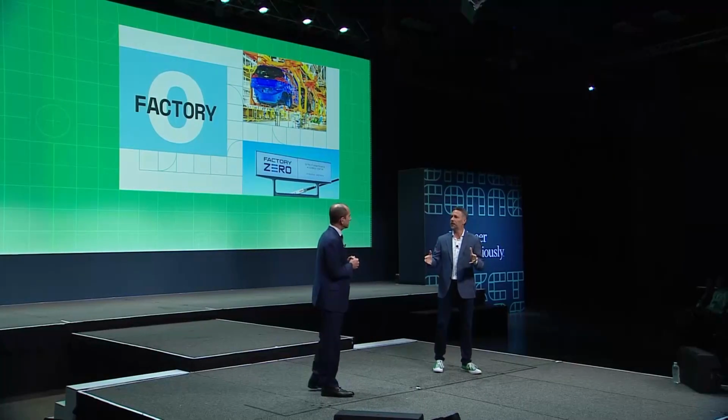We have this expression, engineer ambitiously. People probably noticed it around the conference. The idea here is you have this bold vision and the engineering that it takes to turn it into a practical reality. And you know, that's exactly what you're doing.